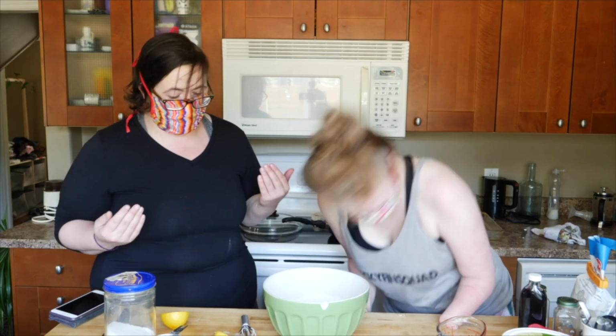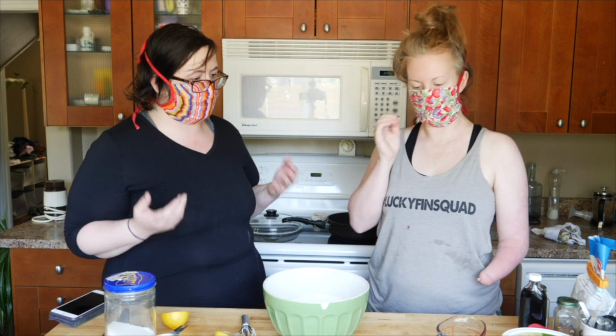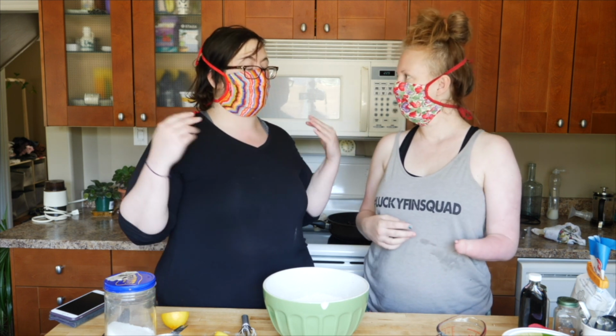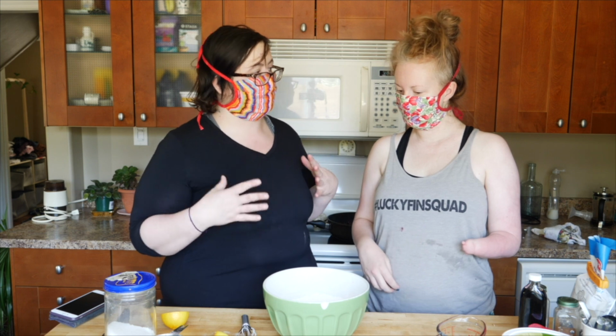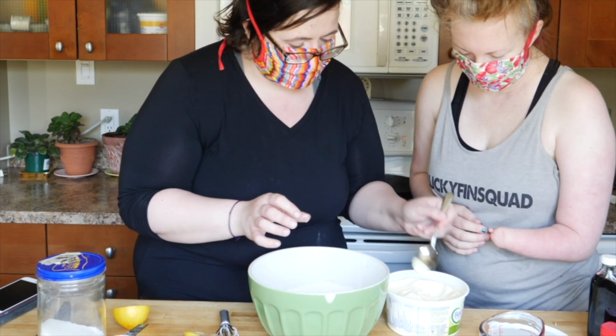It's so good. Now we need to do a step called cutting in the butter. You can use a pastry cutter if you have one. Or you can just use 2 butter knives. Or if you work really quickly, you can use your hands. Anywhere from 3 to 5 tablespoons. But you kind of want to just put it in little chunks.